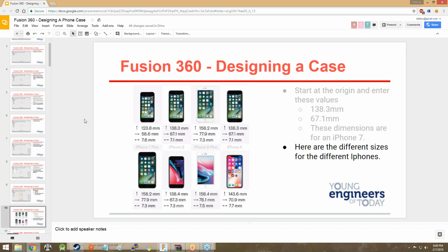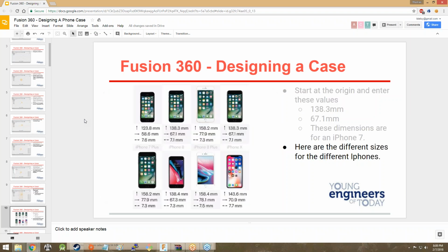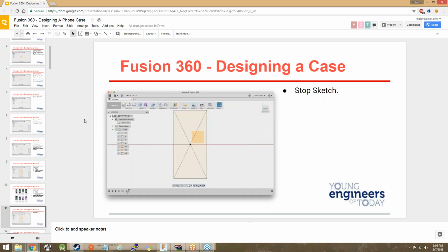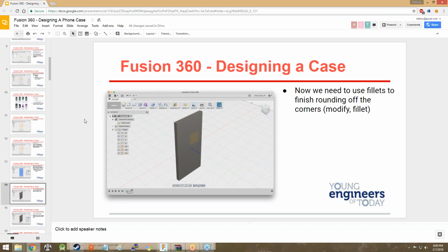So here are some different sizes for the iPhone. The reason this is listed here is because these were the specs for an iPhone 7, but you guys might want to build one for an iPhone 8 or an iPhone 10, or an 8 Plus or whatever. Then you extruded that rectangle and created a box out of it, a rectangular prism, and then you filleted the corners.